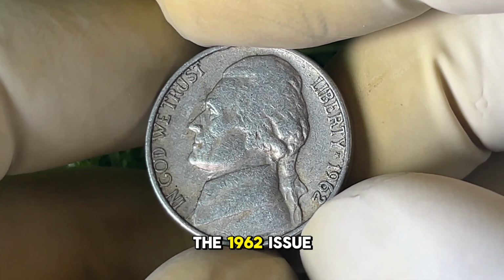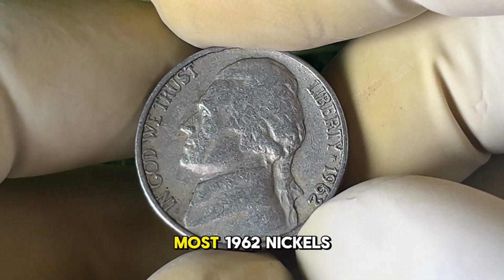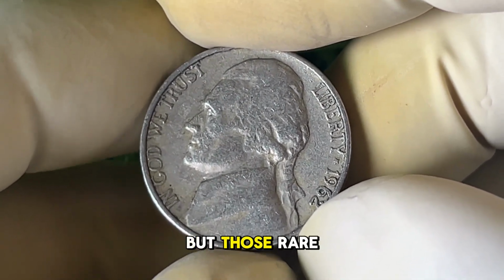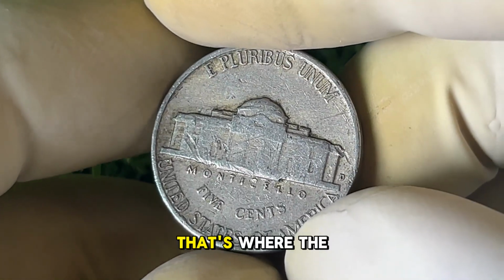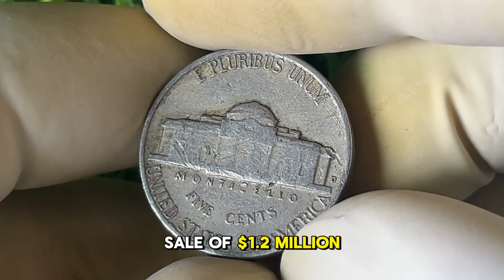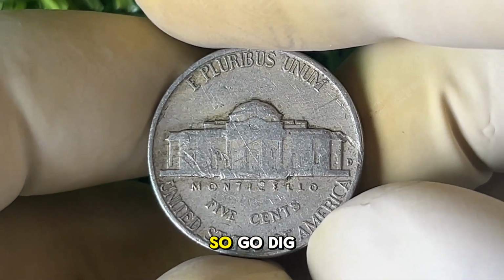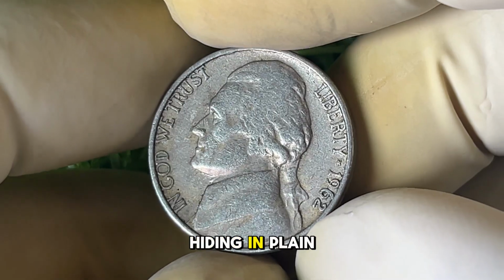Combine that with the 1962 issue, and you could be sitting on a jackpot. Most 1962 nickels are only worth 5 to 25 cents, but those rare MS66 or MS67 full steps examples, that's where the big money is. The record-breaking sale of $1.2 million proves how valuable the right coin in the right condition can be. So, go dig through your coin jar. You never know what treasure is hiding in plain sight.